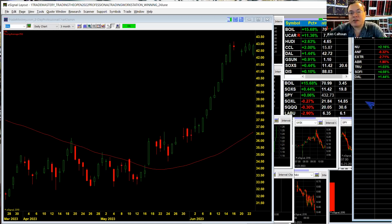It consolidated last week with the market dropping down. Market's gone down, it's held steady. If, however, it gets back over the 43 and a half, you may want to keep an eye on Delta Airlines next week for a potential trade setup. Let's take a look at a few other charts here, and then we will continue on.